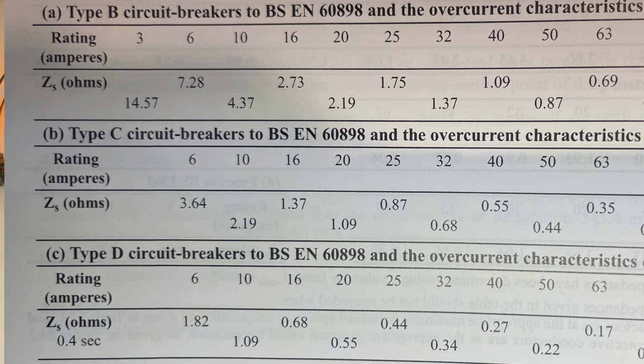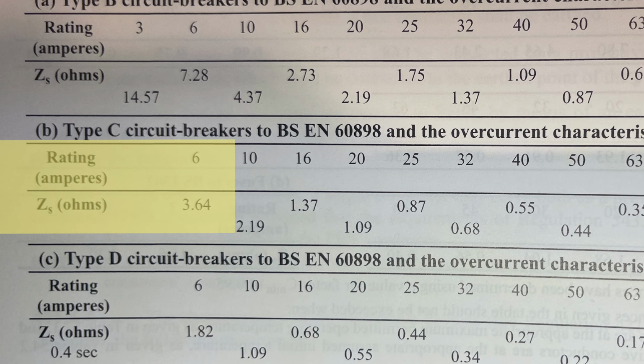Again, going back to the figures in the book, if we look this time at table 41.3, and I could be wrong, but I think the correct type of breaker for this situation would be a type C breaker for fluorescent tubes at 6 amp. The maximum impedance in ohms is 3.64 for our type of breaker. Okay, so how does this compare to our actual impedance? Well, let's break it down.